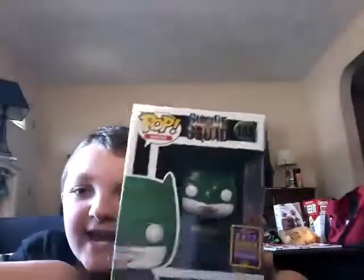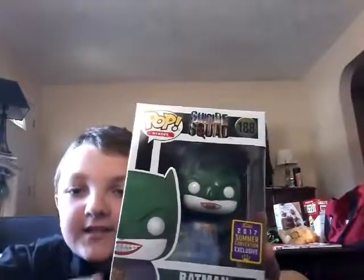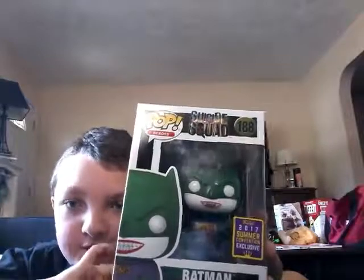I also got a GameStop exclusive big pop figure special I'll do at the end. So right now, let's do the 2017 exclusive. I got it at GameStop. It is the Joker in a Batman suit. Isn't that cool? And like I said, it's only a 2017 exclusive, so it's out now at stores.